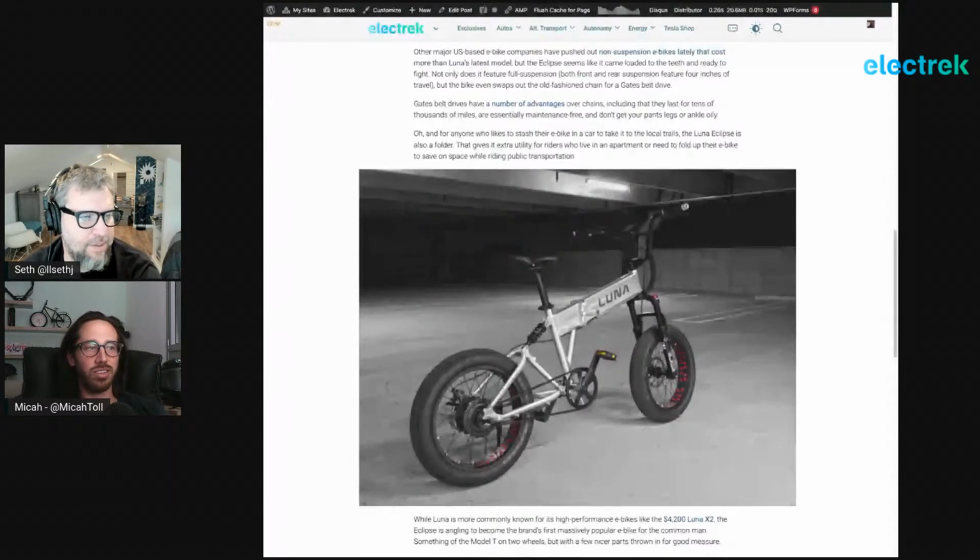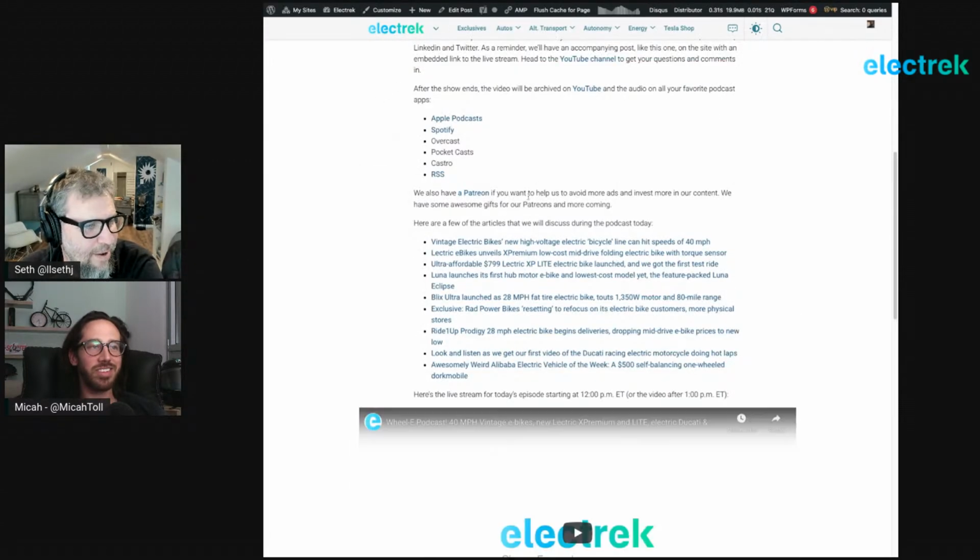Yeah, I mean, it's kind of like if I was going to build an absurd, BMXy folding bike, this is kind of what it would come out looking like. So for me, he hit all the right spots. And for $1,400, it's hard to beat. Yeah, it's a no-brainer. All right.